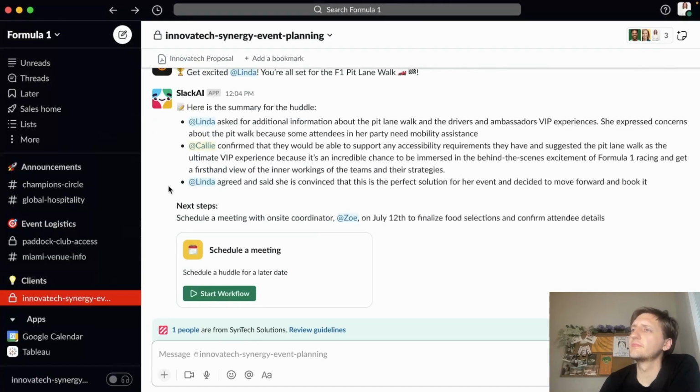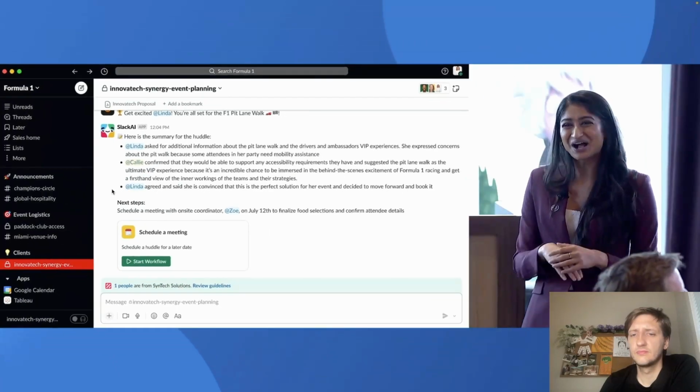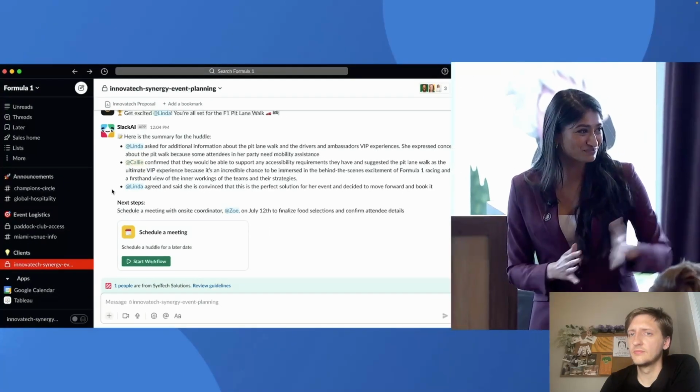So this is just a snapshot of all of the various ways that Formula One can be using AI Cloud across their entire business. Back to you, Mark.